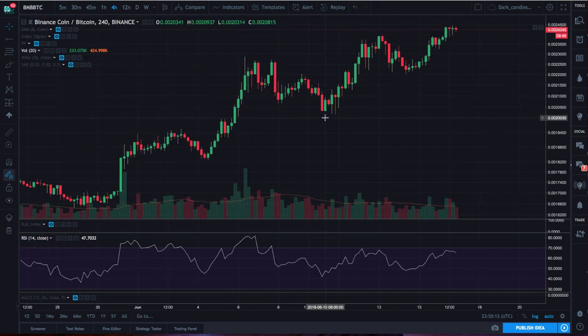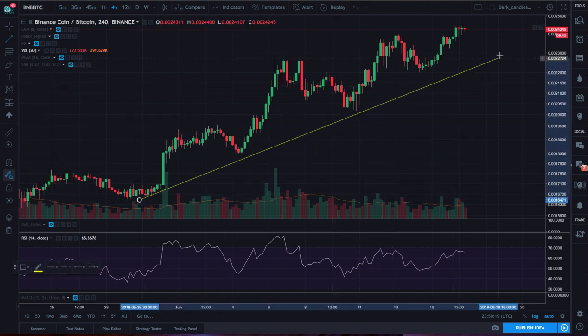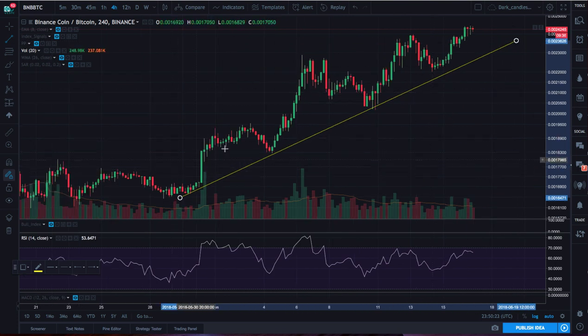And finally, Binance Coin has just been the port in the storm during this most recent pullback. You can see this is Binance versus Bitcoin and has just really been resilient and moving higher versus Bitcoin.